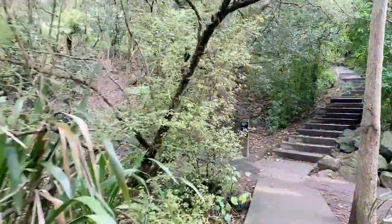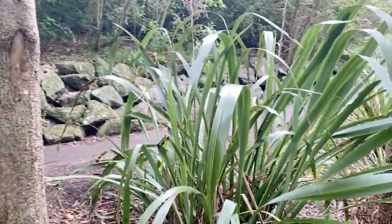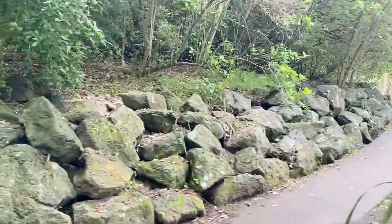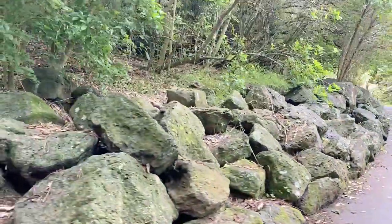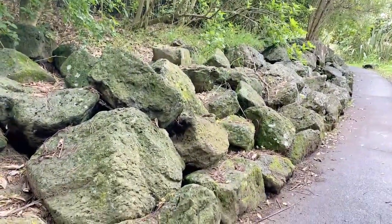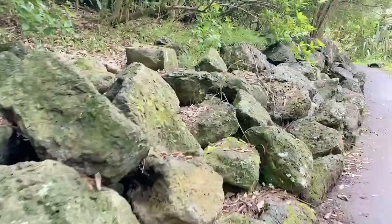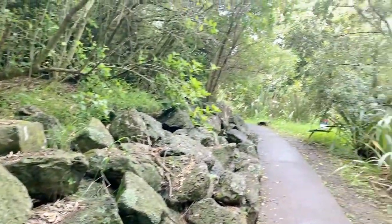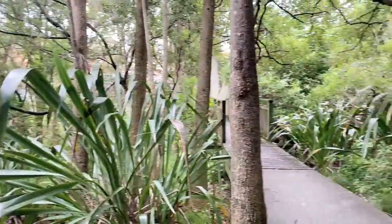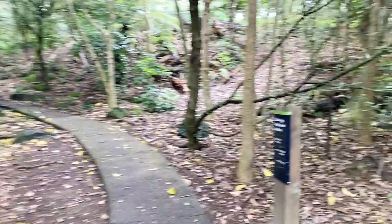These are all natives, aren't they? All natives to New Zealand, all of these plants. The harakeke. You can see here the old walls built with the volcanic stone, with the lava from where the lava ran down when it erupted 120,000 years ago, actually, which is amazing. So we've got all those volcanic rocks everywhere. There's beautiful moss through here as well.